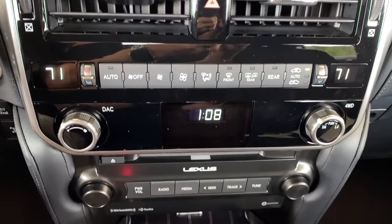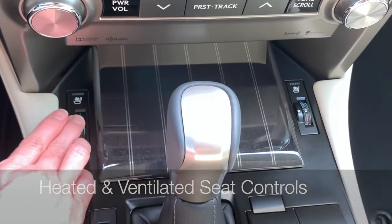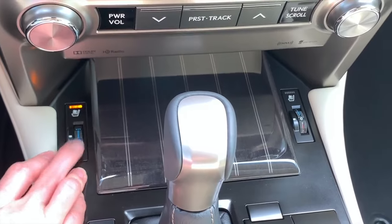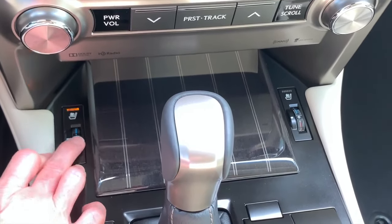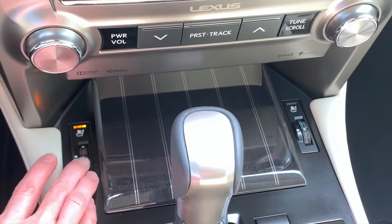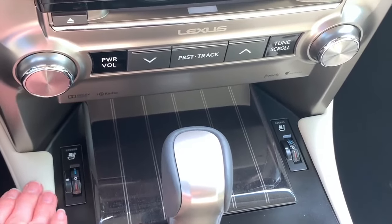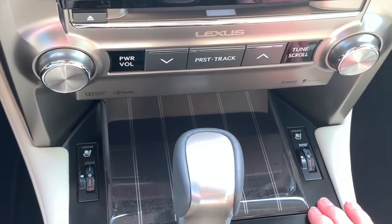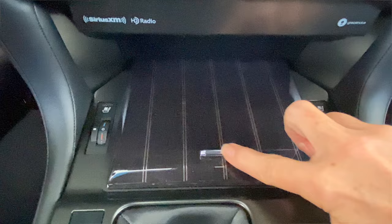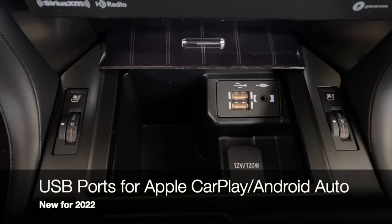Moving down to the lower console area, we have our heated and ventilated seats. Just turn the dial to make your selection. There are three different levels of heat and fan, for the driver's side and passenger side. You can also slide back a storage compartment. This layout remains the same.